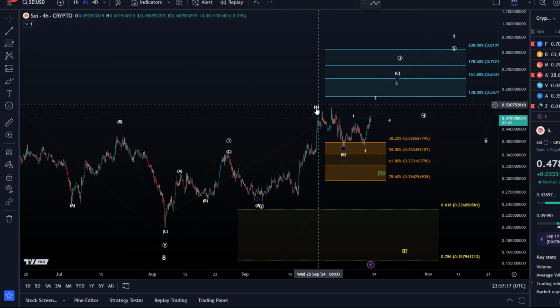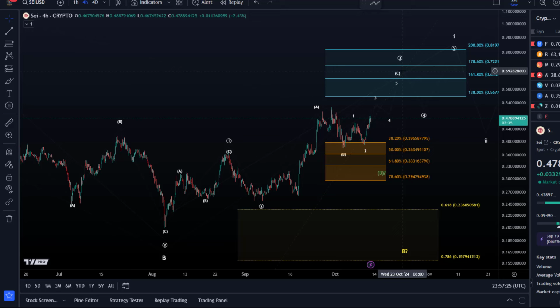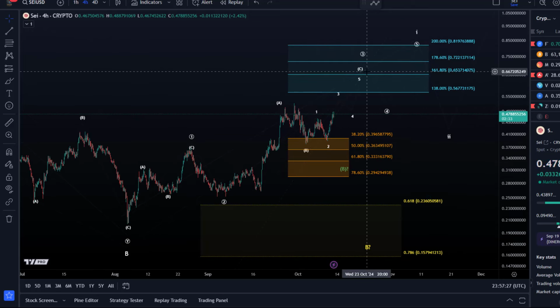So we have this A wave, a very shallow B wave, which landed in the support area but is really very weak. And then this C wave could now be unfolding, which should possibly reach 65.3 to 72.2 cents. And this C wave would be a 5-wave move. As I just mentioned, we're likely in that third wave of the C wave, right?